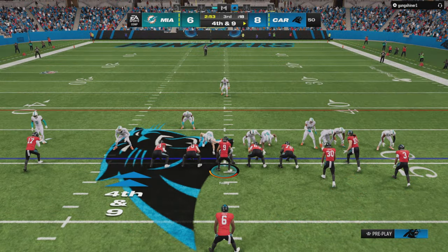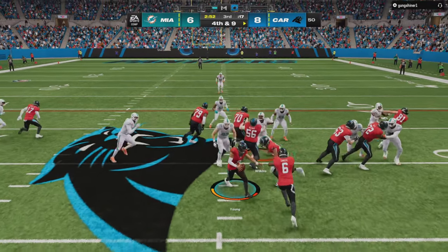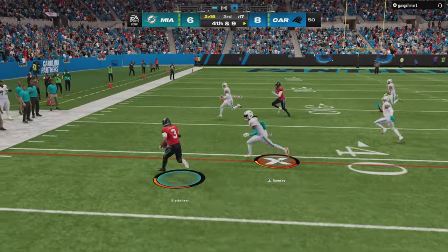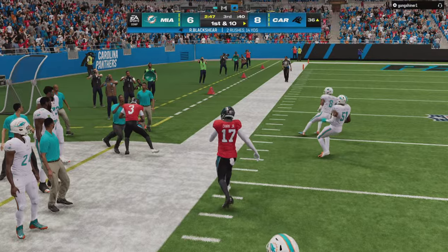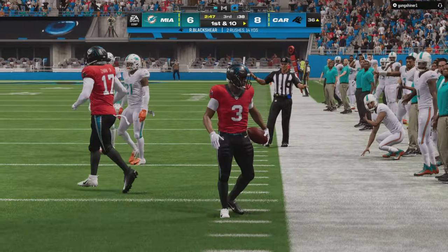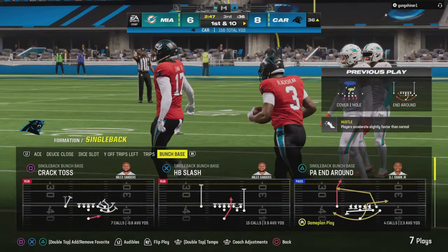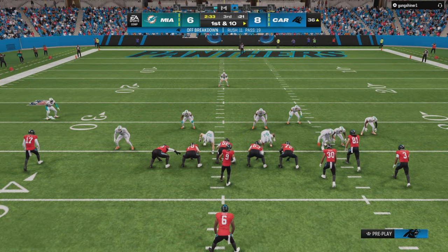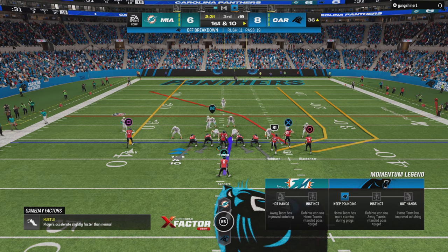Keep in mind, they're 3 of 4 so far in these situations. They'll try and run for it. Yeah, he's going to be out of bounds, but not before he takes it inside the 40. The conversion is successful with a sizable gain of 13, and the decision to go for it looks like a smart one.